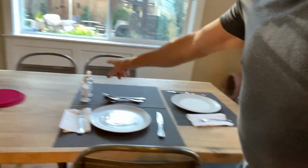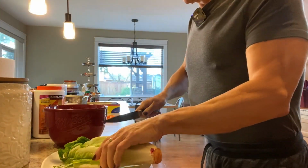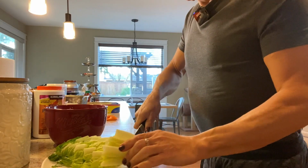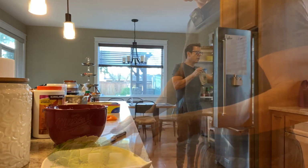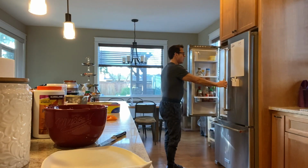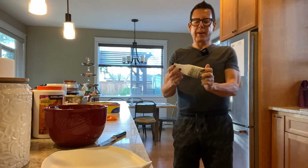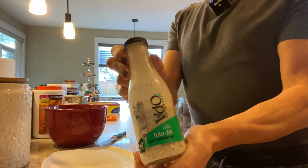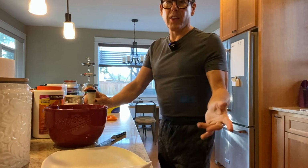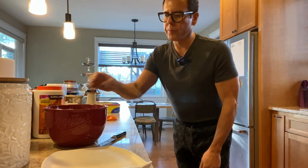Beautiful. We have the salt and pepper shaker there. And what else we need? Oh, I'm gonna make a salad. Very plain salad. Just slice the lettuce like this. I think I'm gonna use the Greek dressing that I'll show you in the supermarket. This one from Ola, delicious. But I'm not gonna put it until Matthew gets here because I don't want the lettuce to get too soggy.